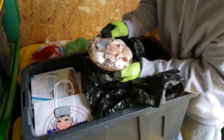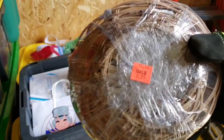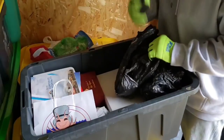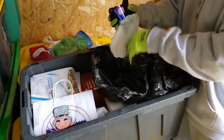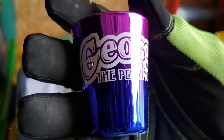Look at all the shells. He bought all these shells for $6.99. So fine. All right. Let's keep... Oh, something else is hidden in here. I just felt it. I missed it. I know what it is. I definitely know what it is. It is... Yeah, Georgia. Georgia!